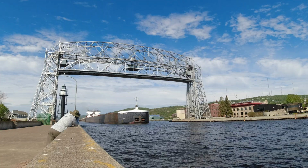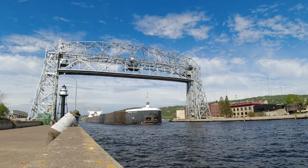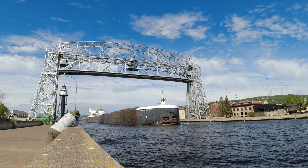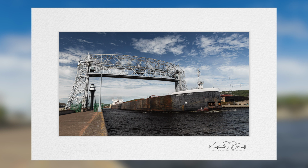The American Century was built in 1981 in my hometown of Sturgeon Bay, Wisconsin, and originally she was named the Columbia Star. She and several other vessels were purchased by American Steamship Company in 2006, and she underwent a name change at that time to be consistent with other freighters in their fleet. As she heads out into the lake, she sends out a salute to the bridge tender, who responds in kind.